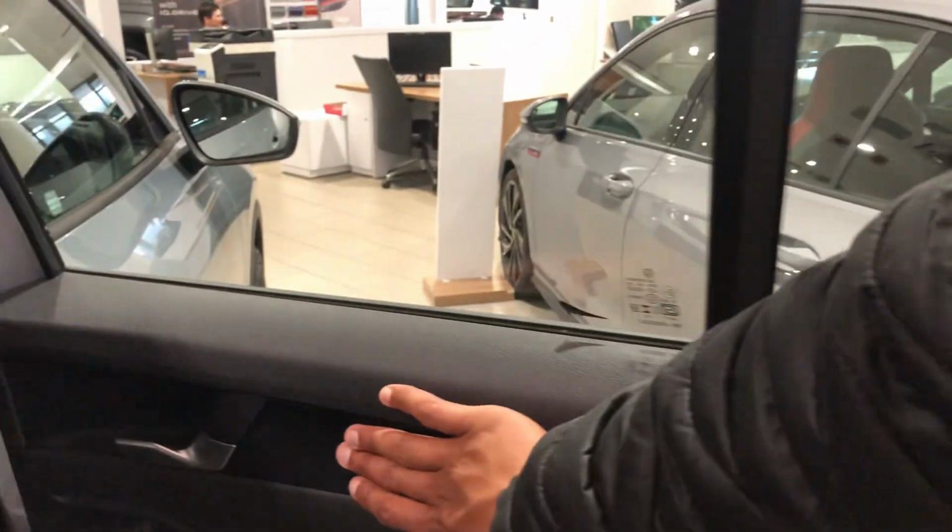Going into the back, as I've said, the space is sufficient. Space is enough. Seats, you can fold them, but it doesn't have the Type-C USB charger there. The seats are just very plain, normal, for basic people who do not prefer those kinds of nitty-gritties here and there.